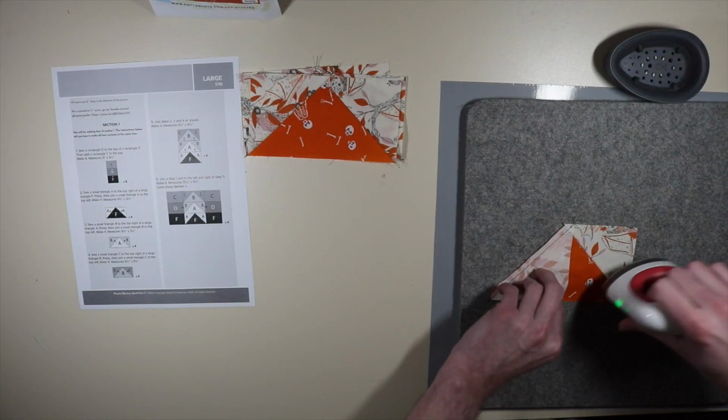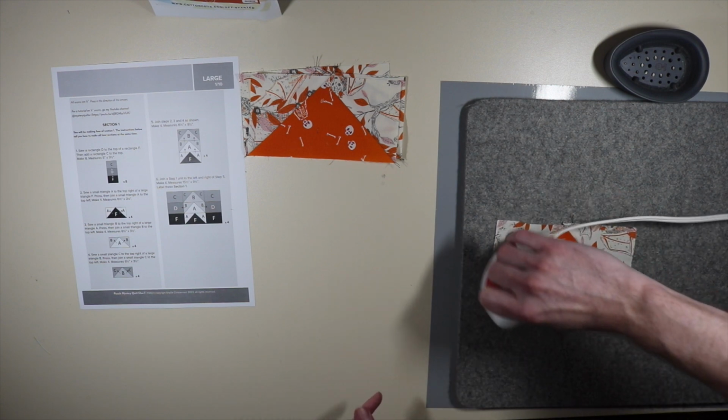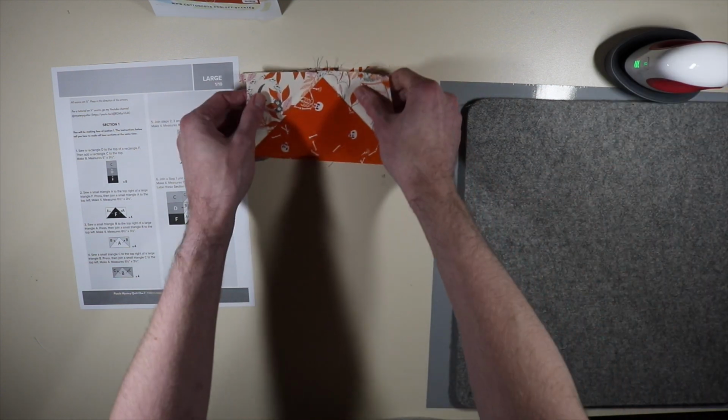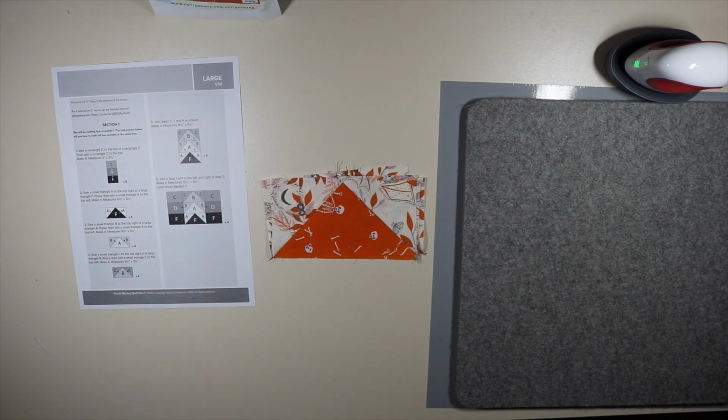All right, once again, I am ironing these like half square triangles, up and then over, and we're always pressing away from our center fabric on these, so away from fabric A towards fabric B. There are 4 of those. Let's move on to step 4.